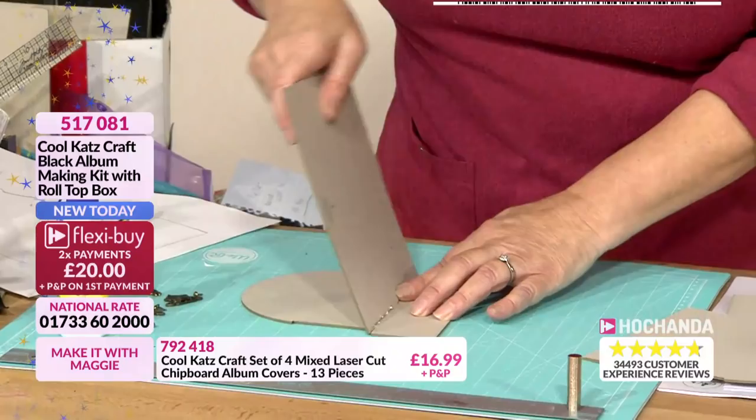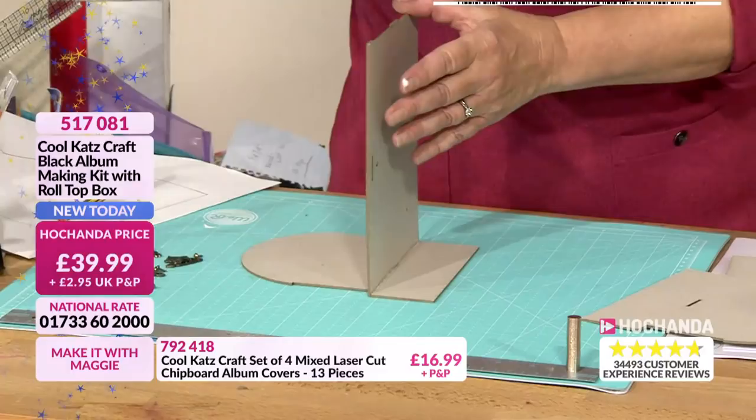My hands are shaking because I'm so nervous. Oh, don't be. I've got an island put together in my kitchen, so I'm just watching how you do this, because it's kind of the same principle.